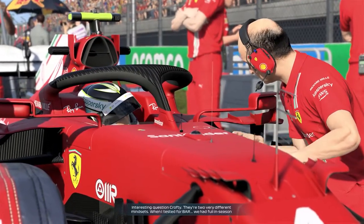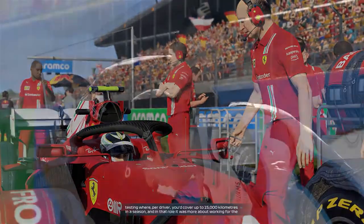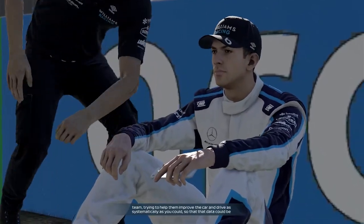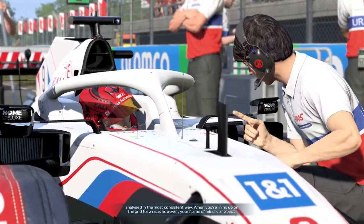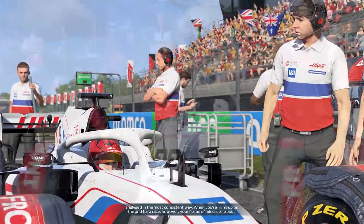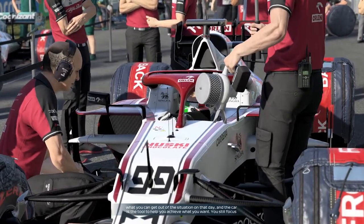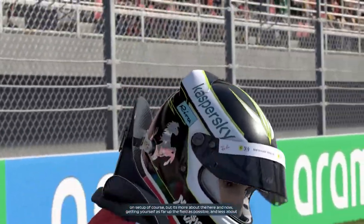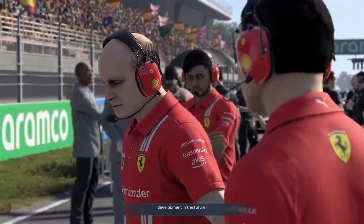When I tested for BAR, we had full in-season testing where, per driver, you'd cover up to 15,000 kilometers per season. And in that role, it was more about working for the team, trying to help them improve the car and drive as systematically as you could, so that that data could be analyzed in the most consistent way. When you're lining up on the grid for a race, however, your frame of mind's all about what you can get out of the situation on that day, and the car's the tool to help you achieve what you want. You still want to focus on setup, of course, but it's more about the here and now, getting yourself as far up the field as possible, and less about development work for the future.